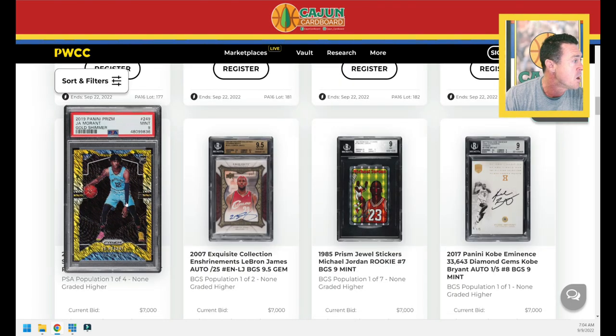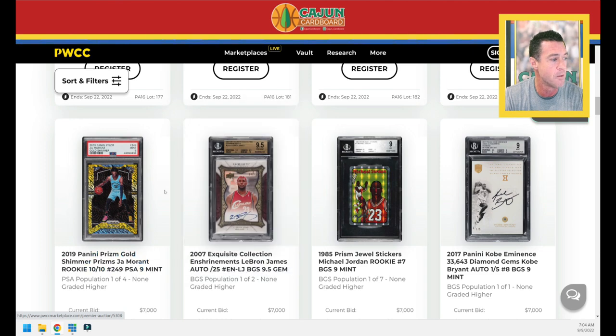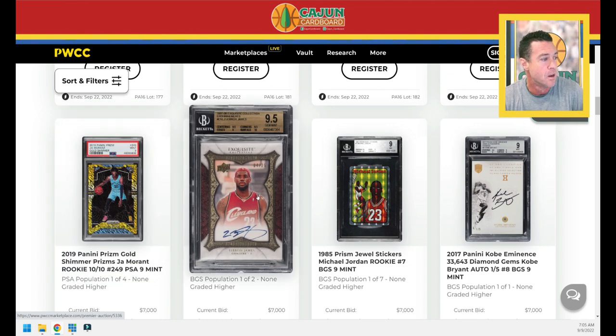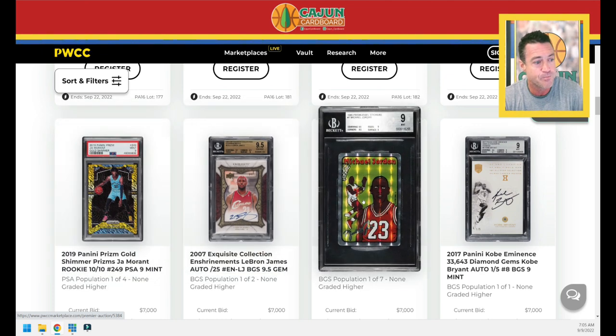Go for it. Gold Shimmer, Ja Morant, rookie card, PSA 9. Those are serial number to 10. Not quite as valuable as the True Gold, but still very rare and very highly sought after. We know that. LeBron Exquisite Collection enshrinements.